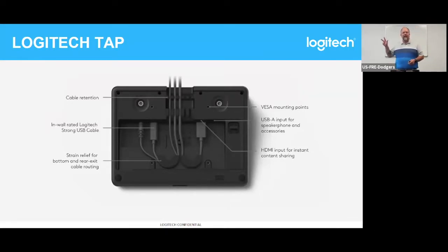So three cables that are going to be securely fastened at the table with multiple mounting options that allow you to have either the cables drop out through a grommet that I'll show you here shortly for the table. You can have wall mounts. You can have a VESA mount. So if you have this on a cart and you wanted to have this Tap device available on the cart, you could VESA mount it.